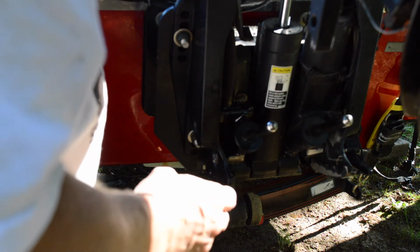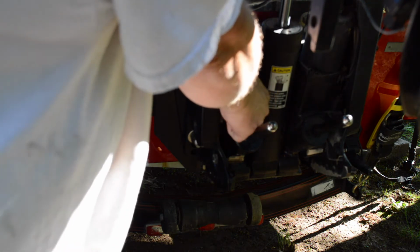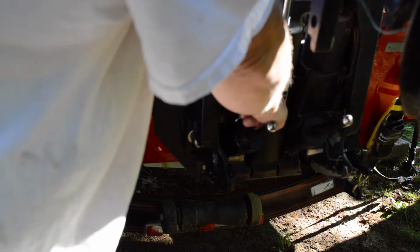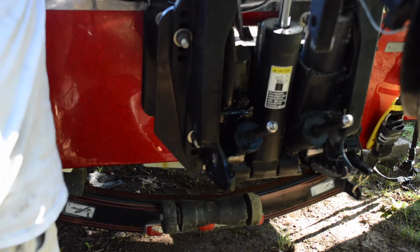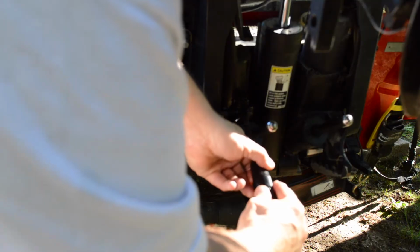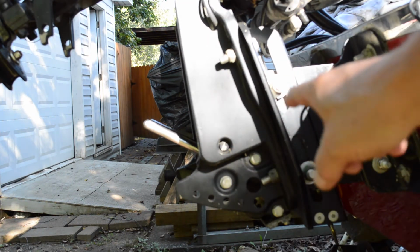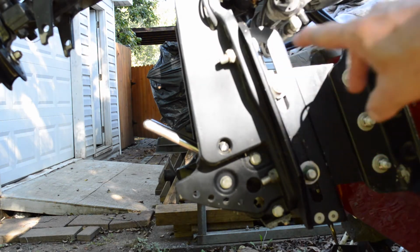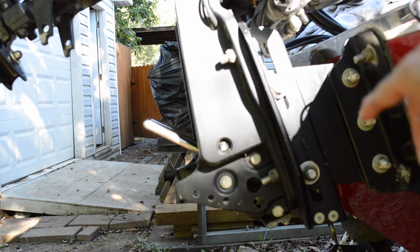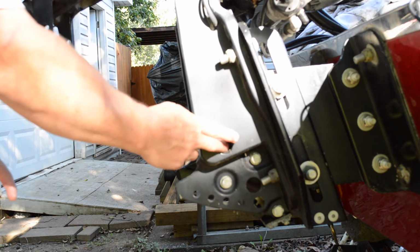It's doing its job. It probably could use a flush, but are we going to see a lot of results from it? I don't think so. So there's the manual relief valve. I opened up the fill. If I wanted to, I could release this valve, and what's going to happen is it's going to drain all the fluid out.